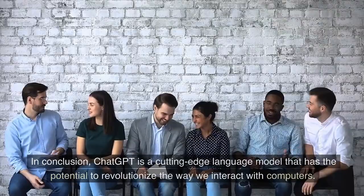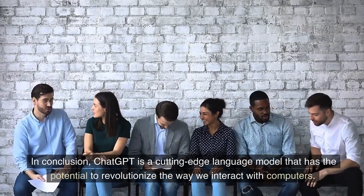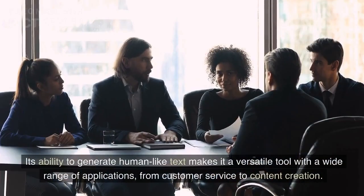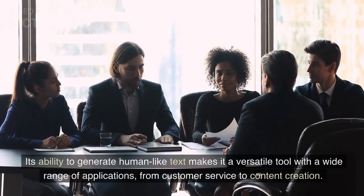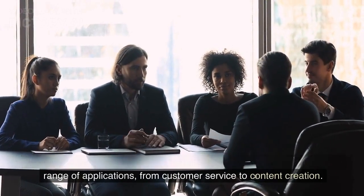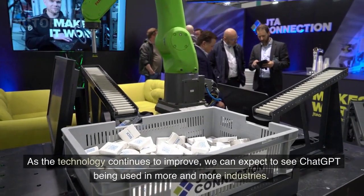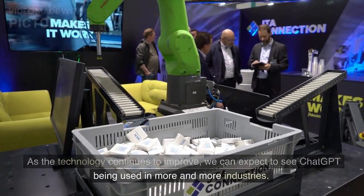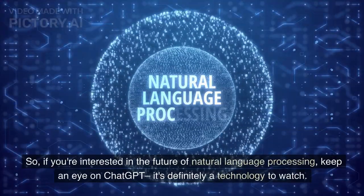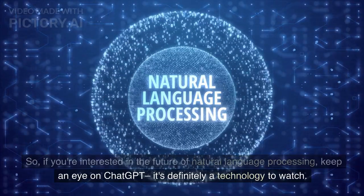In conclusion, ChatGPT is a cutting-edge language model that has the potential to revolutionize the way we interact with computers. Its ability to generate human-like text makes it a versatile tool with a wide range of applications, from customer service to content creation. As the technology continues to improve, we can expect to see ChatGPT being used in more and more industries. So, if you're interested in the future of natural language processing, keep an eye on ChatGPT. It's definitely a technology to watch.